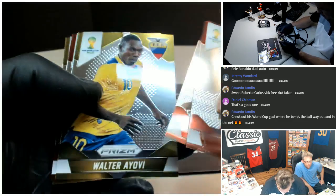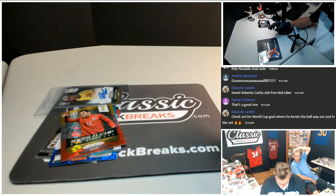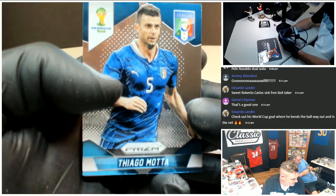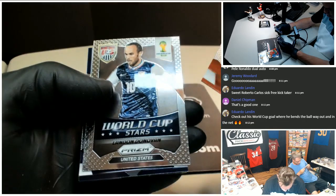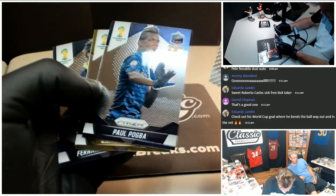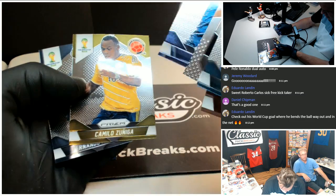Have any of them been numbered, or are they just colored? They're just colored, that I've noticed. Roberto Carlos was a stud. I know that. That's awesome. Azul. There you go. Landon Donovan. Pogba. There should be numbered cards. Is Pogba an early one? I'm not sure. Oh, you were looking to see if he was a rookie.